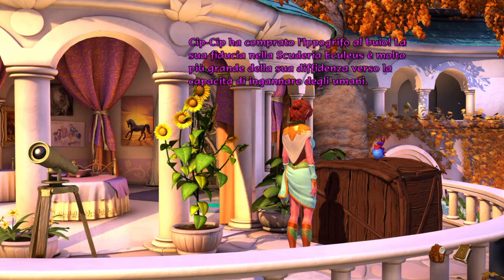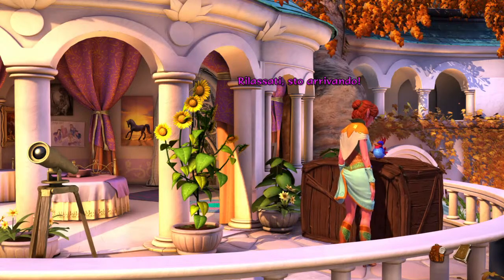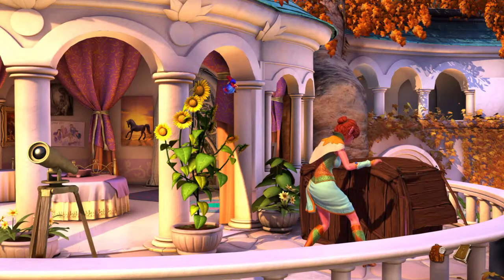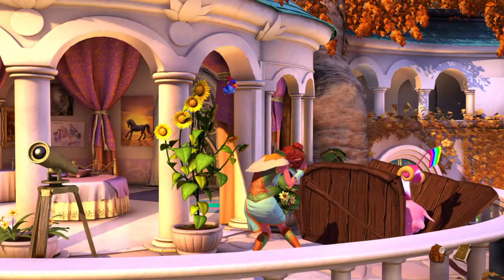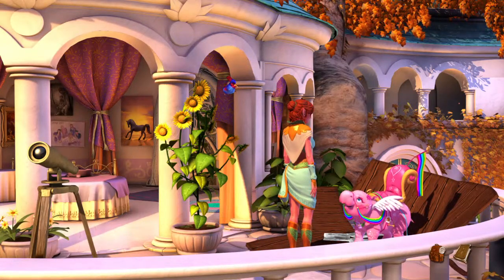Cheep Cheep blind purchased the hippogriff. His trust in the Aculeus stud is far greater than his mistrust of humankind's capacity to deceive. Relax, I'm on it. You've still got the receipt, haven't you, Cheep?